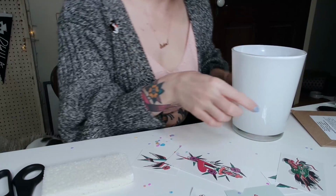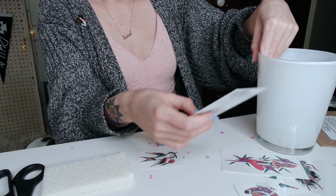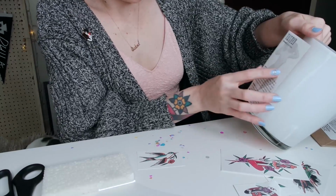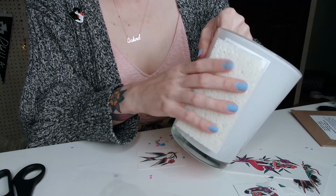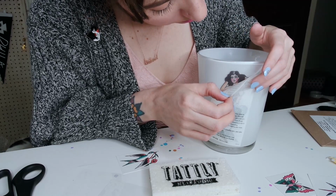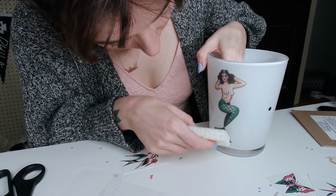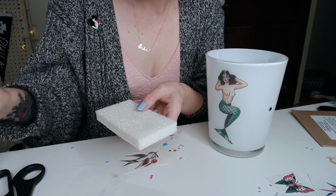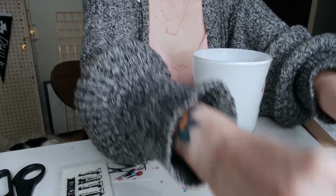So I think I should go directly across and do the next biggest one, which I'm gonna say is this mermaid. So I'm gonna put this bad mama on here. Yes! I messed up her tail a little bit, but looks kind of cool and grimy and authentic. I can't believe this is working.